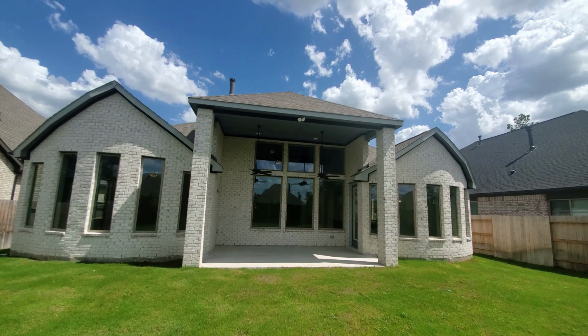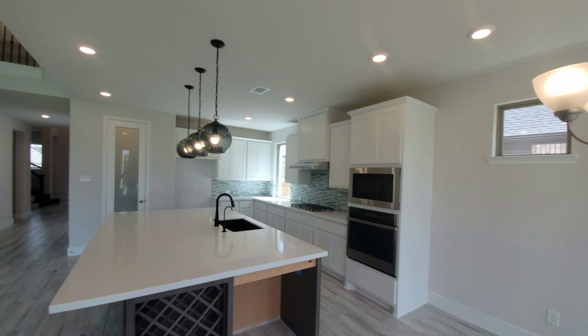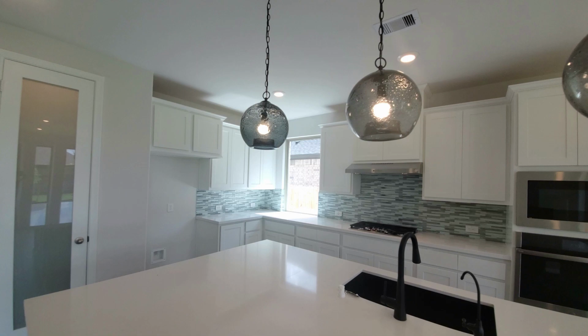I hope you enjoyed your tour of the Gordon by Coventry Homes. She's 4 bedrooms, 3.5 bathrooms, 3-car garage, 3,227 square feet on a nice large 65-foot lot. She's been reduced to $624,927, keeping $26,000 in your pocket.